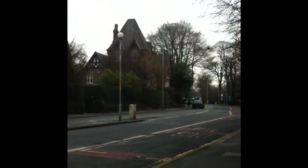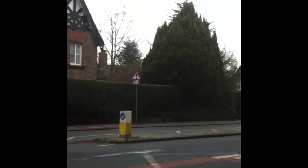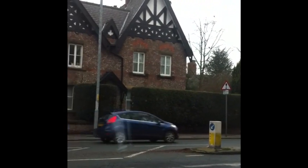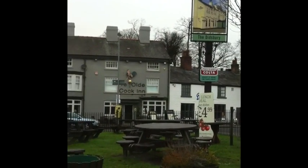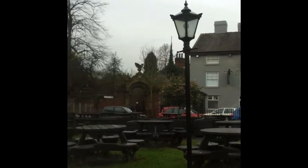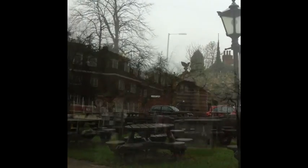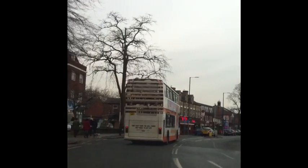So we've got the Didsbury House Hotel, a boutique hotel just up there. And this is the Old Cock Inn, where we are at the entrance to Fletcher Moss Park, into Didsbury Village.